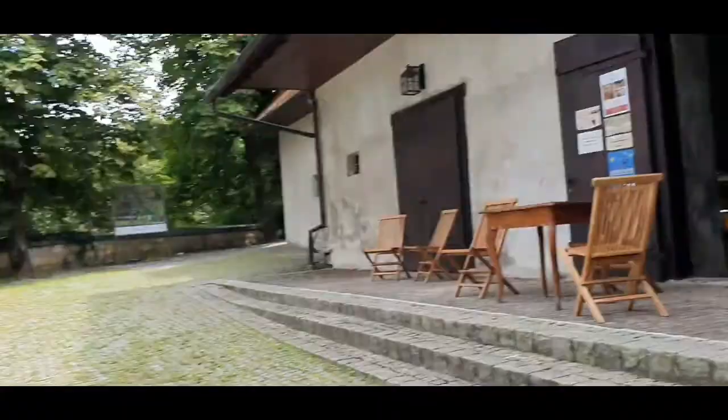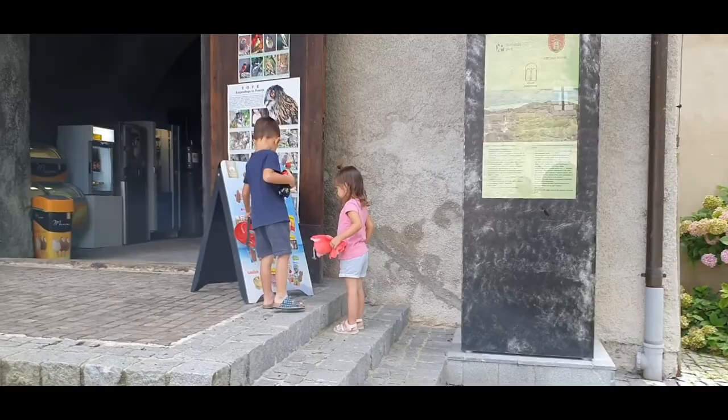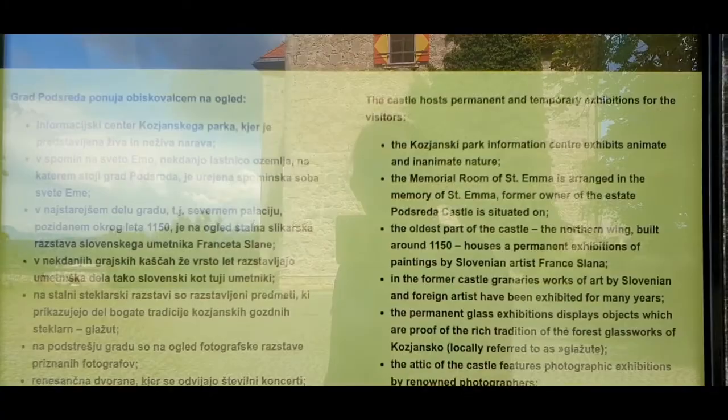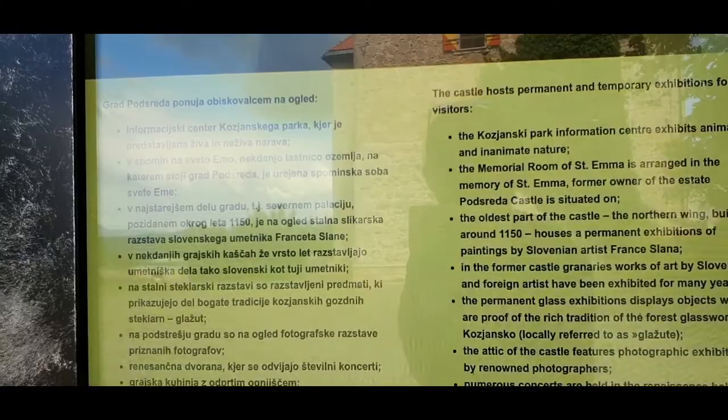Oh, they are there already. Pink ice cream. What is this? The history. But it's not so much seen. Okay, because the information center has exhibits and animation. Okay, blah, blah, blah. So anyways, let's go there.